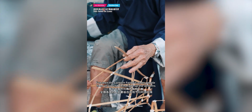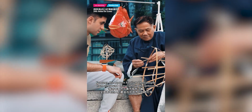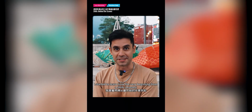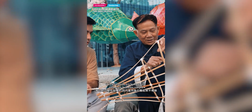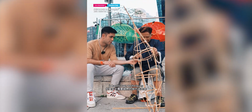I've seen this lantern festival where they light up all these lanterns all around China. But today we learned something new, which is something using the fish. We learned from the beginning with the Shifu teaching me how to do that. It's also quite tricky because it might seem simple, but it has its own technique.